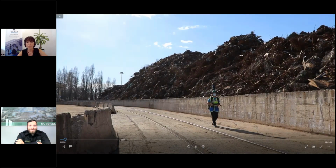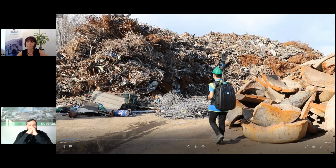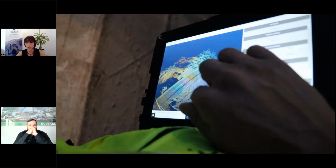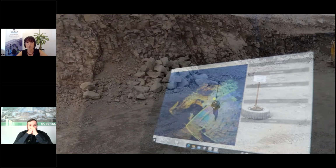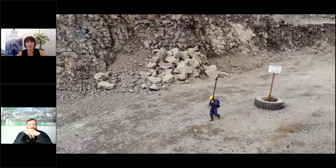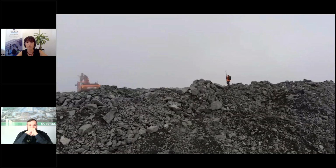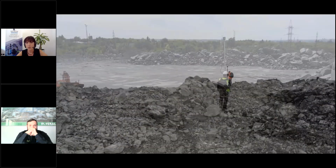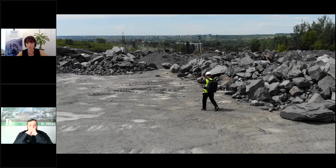Adaptable to different environments, outdoor and indoor, HERON can measure safely and efficiently. The surveyor can move around freely and easily, achieving centimeter accuracy. Both control points and scans are supported for geolocalization. As you see, there is no need to hire a big survey team or to do multiple surveys.